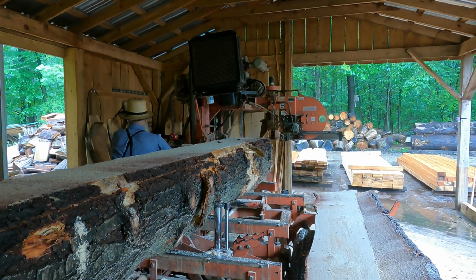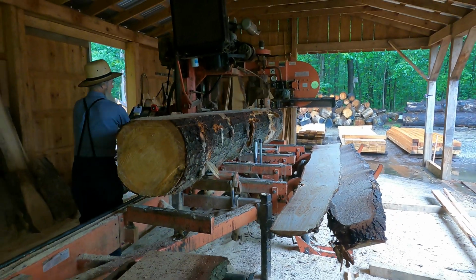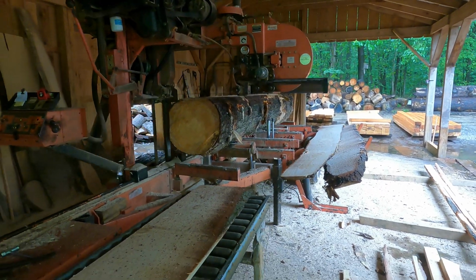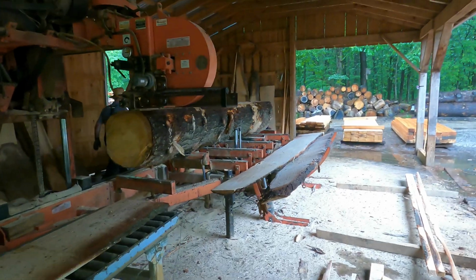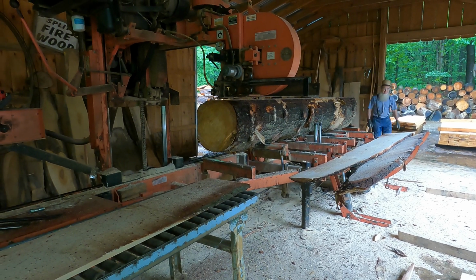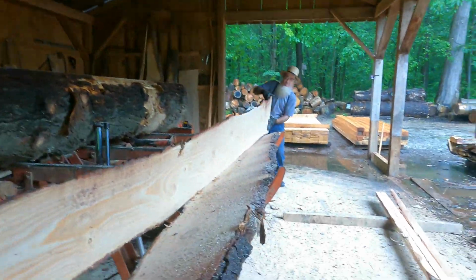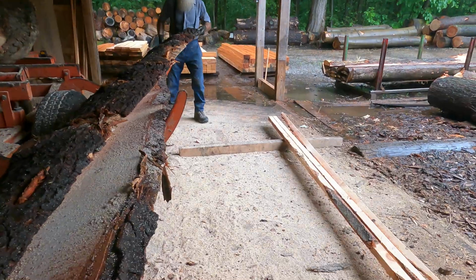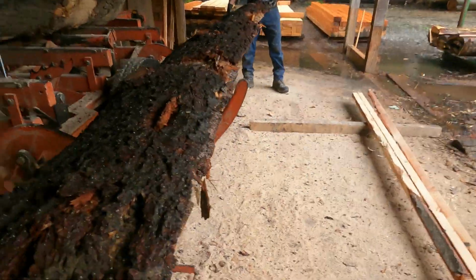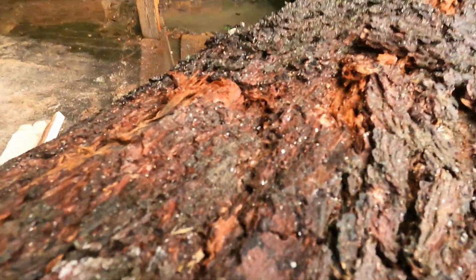So that board there, I think, is 5/4, so it's like 1 1/4 inches thick. He's just going to move that other board out of the way there. Oh, he wanted to throw it in the pile. I tried to help him one-handed. This thing was really heavy. I could hardly hold it up with one hand. Then I had to bring my camera hand over to the log. That's why it's showing you the bark up close. I wasn't really trying to show you anything. I was just trying to hang on to it.